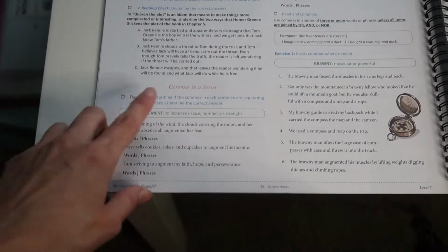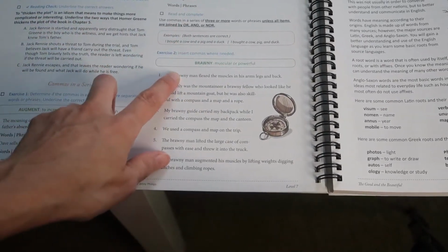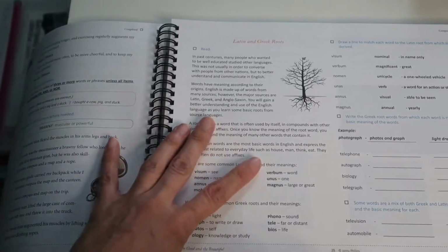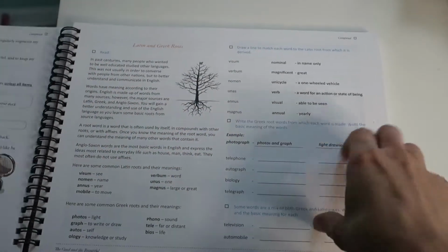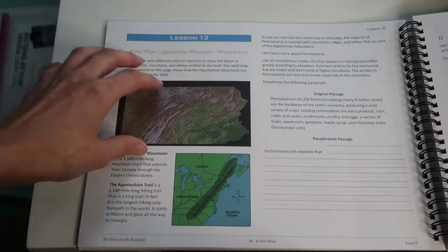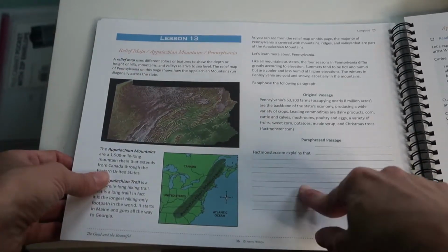Then they have to do a grammar section, commas in a series, and all the exercises for that. Then they're looking into Latin and Greek roots. Then they have some Latin and Greek root practice here and here, the whole page actually. And then for lesson 13, it's geography. So it talks about relief maps. And then they have to read a passage and paraphrase the passage.